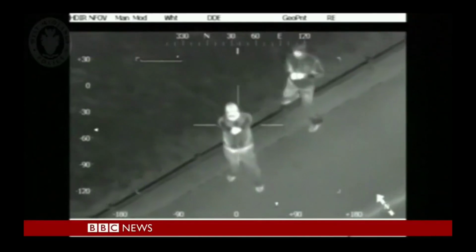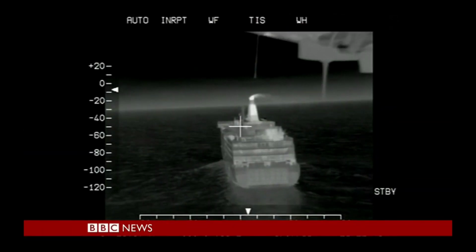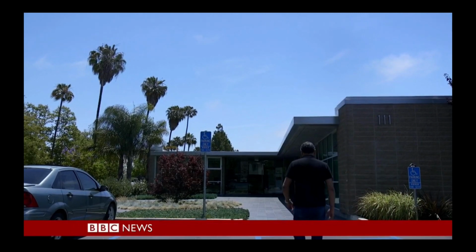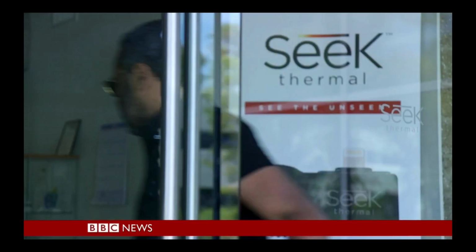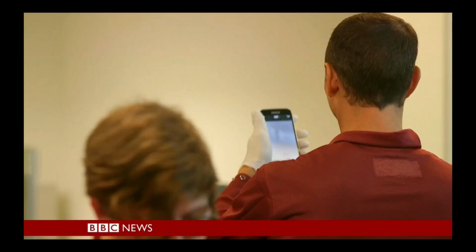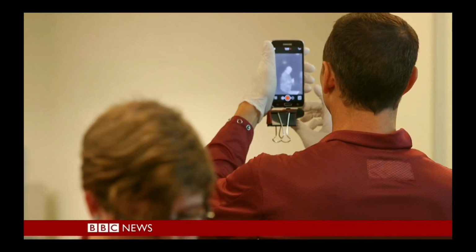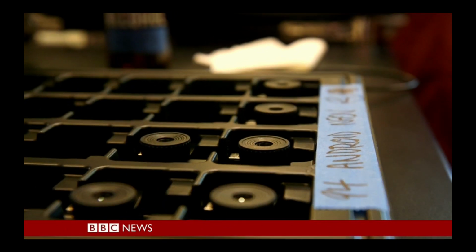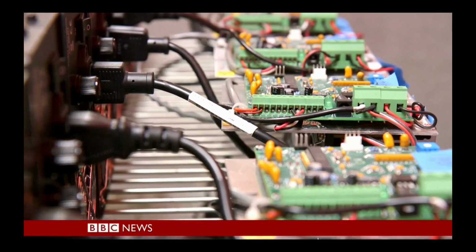Originally developed for the military, thermal imaging technology is now finding its way into the hands of ordinary consumers. Just outside Santa Barbara is Seek Thermal's headquarters. They've created a tiny camera which can convert Android and iOS smartphones into thermal imaging kit. Much like GPS or microchips, liquid crystal displays, these all came out of the military and now are very much part of our daily lives.